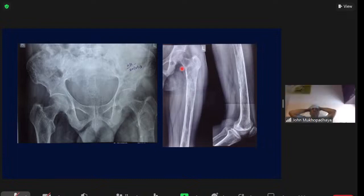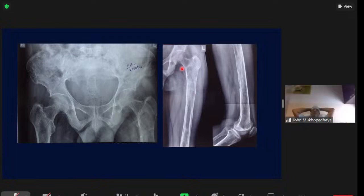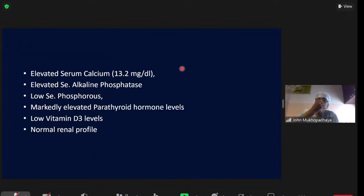Anything else you want to do? Serum PTH. Yes, okay. One important thing to recognize in something like this is that you need to firstly get a proper history, the symptoms, and suspect something like a parathyroid adenoma here. So that's what we thought. We got a serum PTH and also a parathyroid scan done.